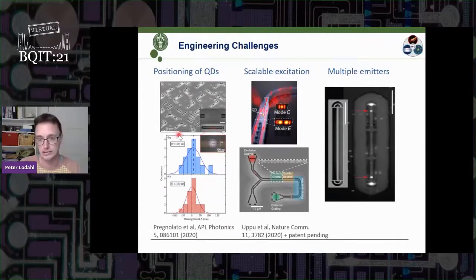Well, one is that these use high quality quantum dot devices. Quantum dots are randomly spread across a wafer, but nowadays you can optically address these quantum dots with very high precision and then fabricate your nanostructure around it as indicated here.